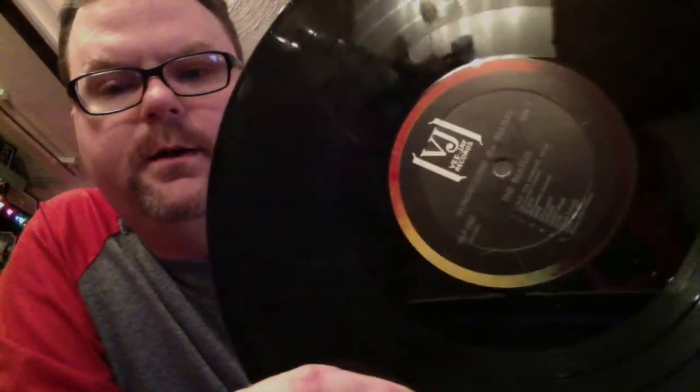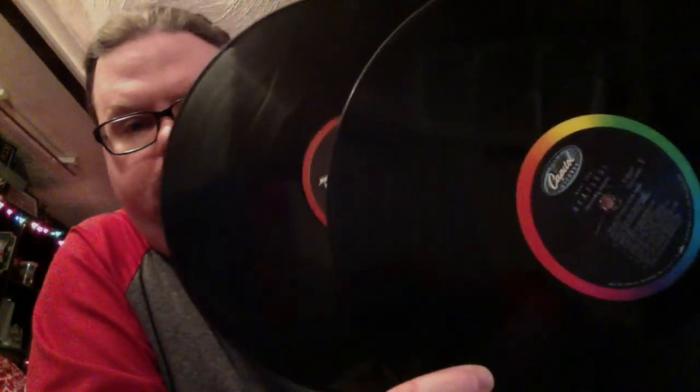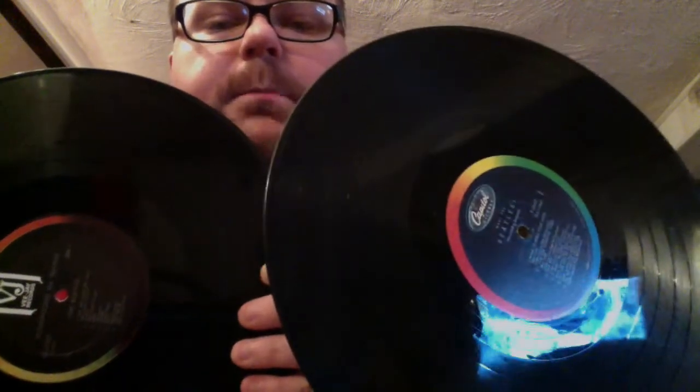low quality. I don't know how well you can see the color shift there, but if you look at Meet the Beatles, even though these are two different record labels, you can see the color shifting on Meet the Beatles. You can see all the colors, right? But if you look on this one, I don't know if you'll still be able to hear me. You can see how much cheaper the color shifting is on this one, how it almost goes to black.